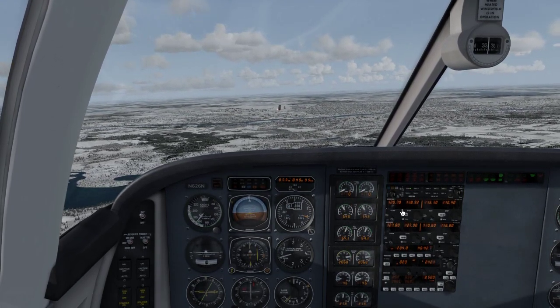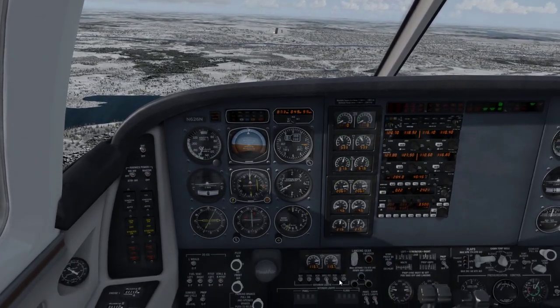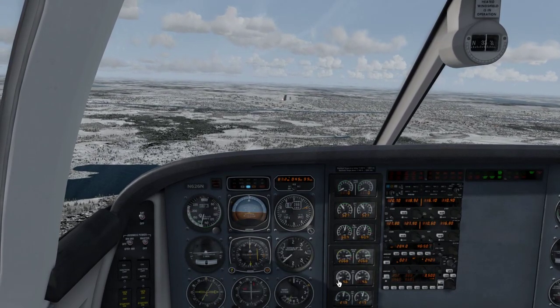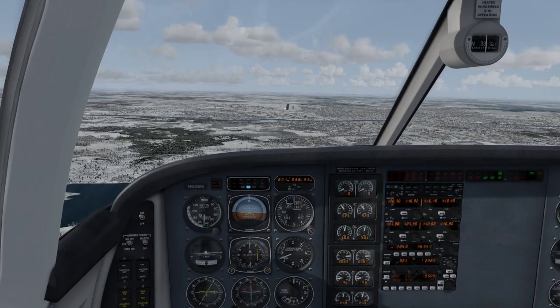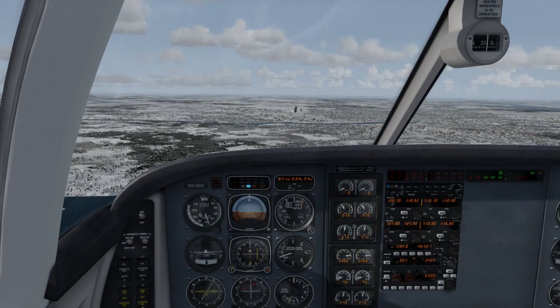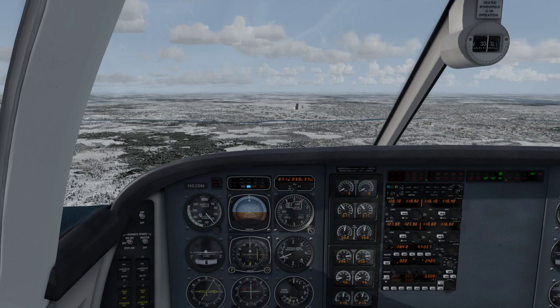Yep, that's us. 626 November, Bangor Tower, wind 330 at 6. You're about six behind a Cessna on the 2 mile final. Runway 33, clear to land number 2. Runway 33, clear to land number 2, 626 November. All right, so right in that sweet spot where I've got to keep my speed up but not get too fast.